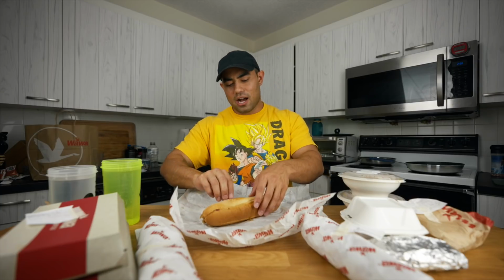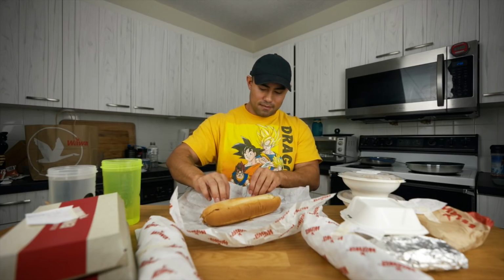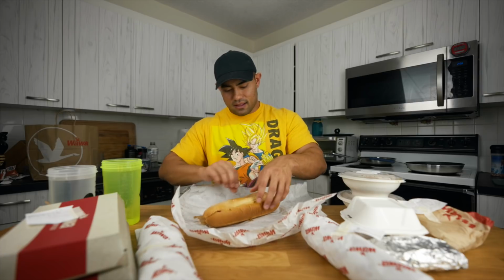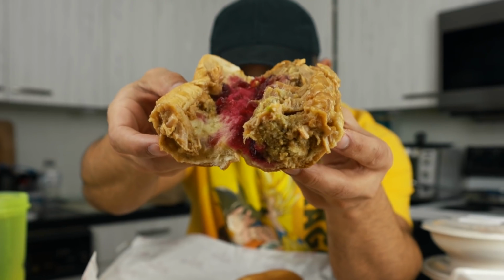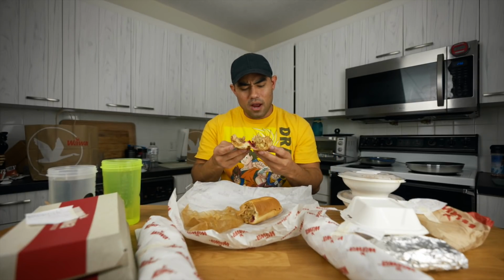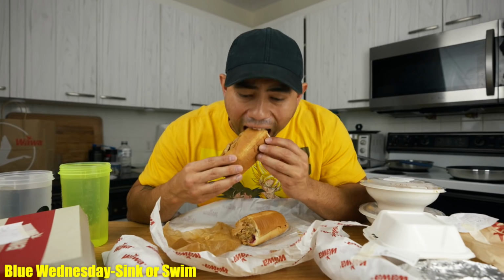Wawa does an amazing job at packing everything up, so that's a 10 out of 10 to me. I love it when places are neat and organized. It looks like it has stuffing in there. Hold on, let me show you guys this. So that's the insides of it. It looks like there's cranberry sauce, turkey, and gravy. I don't think there's actually stuffing in this one, but let's go ahead and take our first bite.